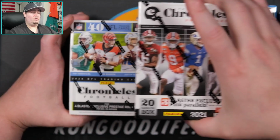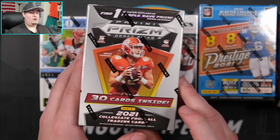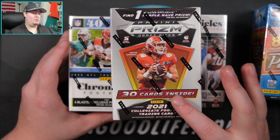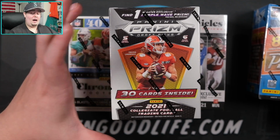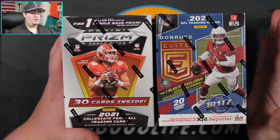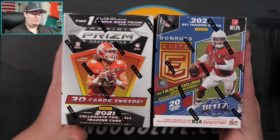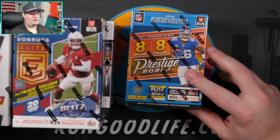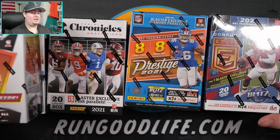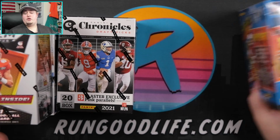The other Chronicles is 2021 Chronicles Draft. So we're going to do one of those as well. Another product you're all probably mostly familiar with is 2021 Prizm Draft picks. This one has been out for a while as well. Another one that we're going to do that was recently released that is stirring up some controversy in the hobby: 2021 Donruss Elite. So that's going to be one as well. And the final box that we're going to do is 2021 Prestige. Another one of those Walmart blasters that are causing a little bit of a stir with people who are buying them on Walmart.